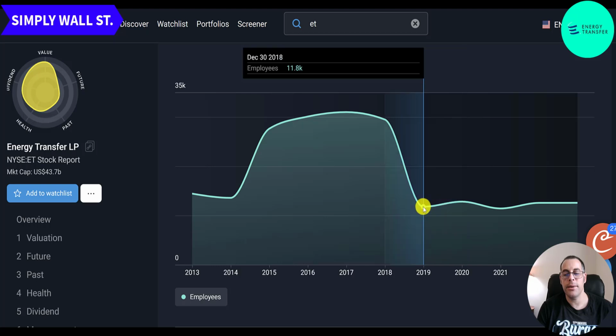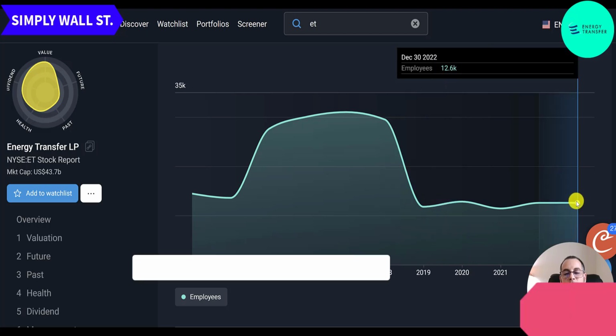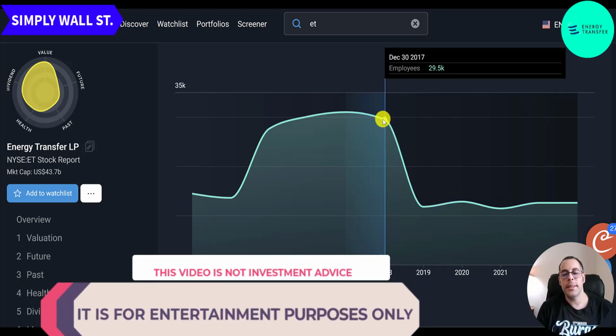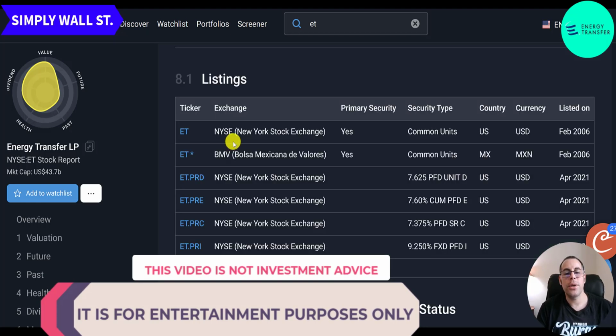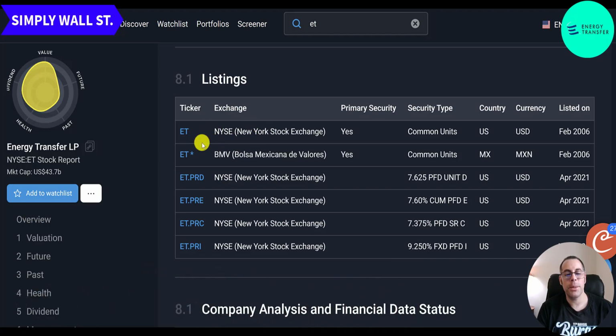It looks like their employee count peaked in 2016 at 31,000. It has come down, it's down to 12,600. They must have sold part of their business, which is why their employee count went down so much. The stock trades in only two places, the New York Stock Exchange and Mexican Bolsa.